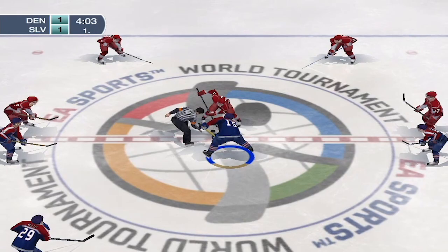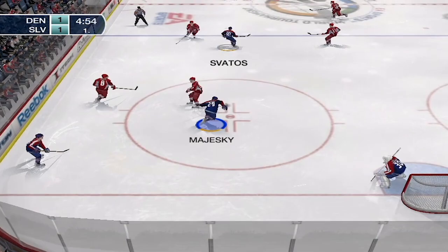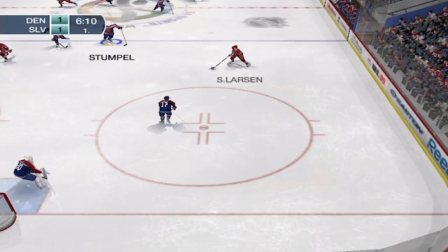Faceoff won by Stumpel. Here comes Stumpel. It's turned over in the attacking zone. Christensen. Now he just gets the puck deep. And it's passed to Majewski. Picked off by Denmark. Now it's safely shot in deep. To Svatos. It's picked up by Nielsen. It's 2-on-1. Shoots! Scores!